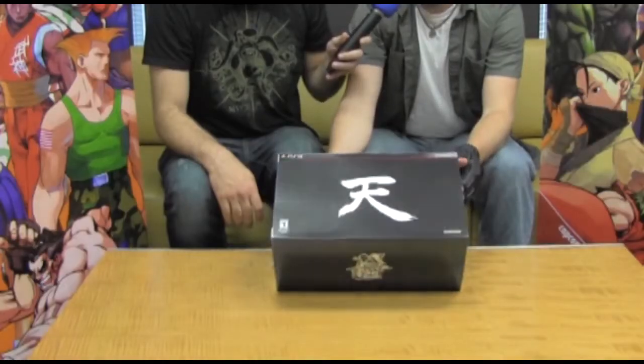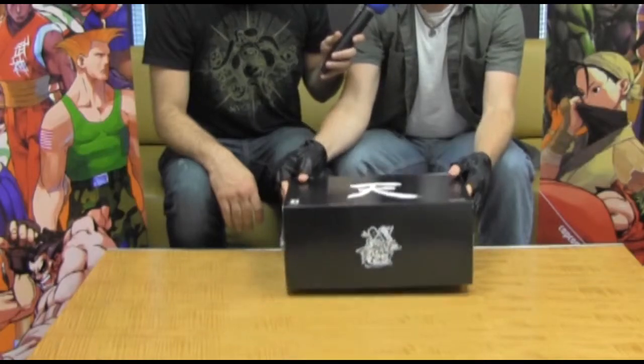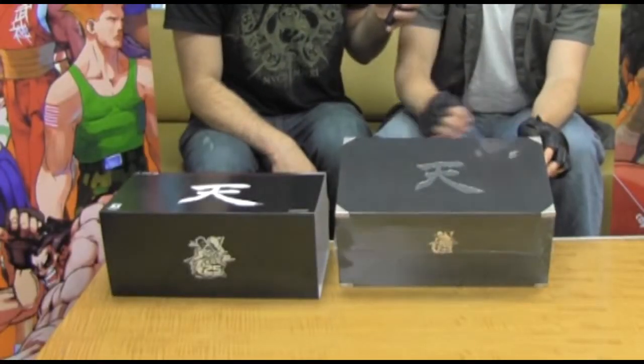I think so too. As you can see right here, this is just the outer sleeve. It has the nice little Ten symbol that Akuma displays whenever he defeats an opponent. And then you have the Street Fighter 25th anniversary logo on the front. Slide this out, and it slides out really easily. And then you have another black box, with some little metal pieces on the corners. Much nicer than this little outer sleeve.